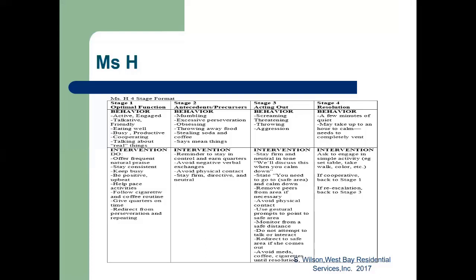So it would often be helpful in stage 2 just to remind her to stay in control, that she was earning quarters, to not get into negative verbal exchanges with her. We definitely wanted to avoid physical contact with her, to stay firm, directive, and neutral.